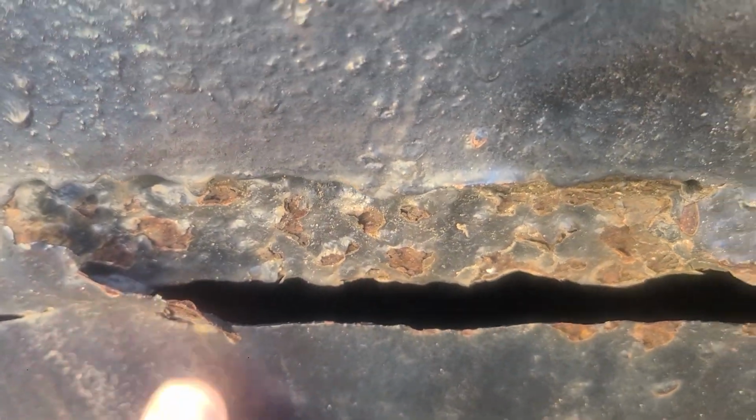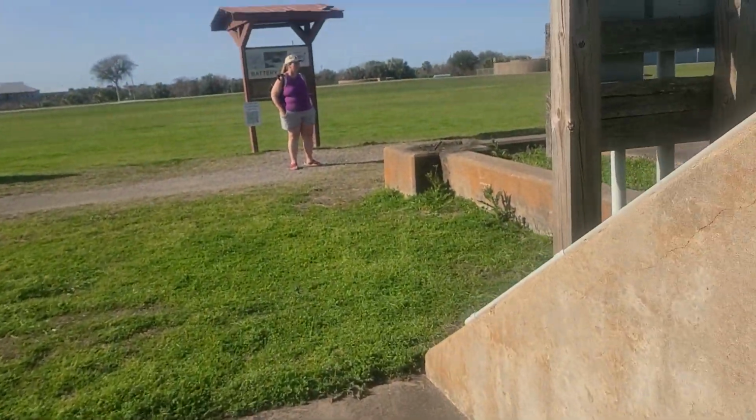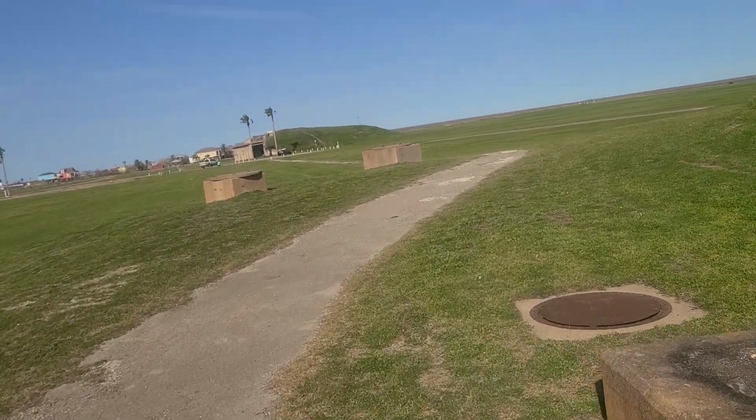Can we get a shot inside of the hole? I don't know what you can see. I can't really see much. You can see how badly it's rusted out here. That's some thin metal for sure. It doesn't really look like you can see much in there. Well, it was worth a shot. We'll take a stroll around this one real quick. Go down this way. I think there's some more places that we can get opened up that we can see.